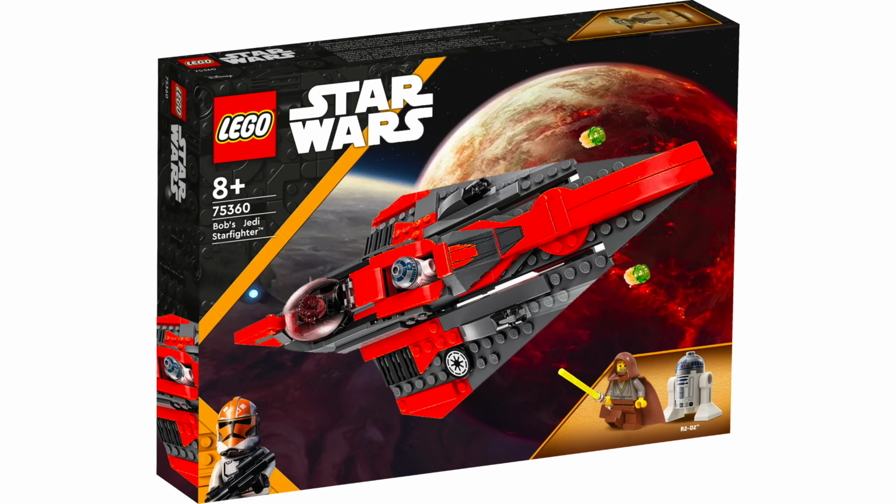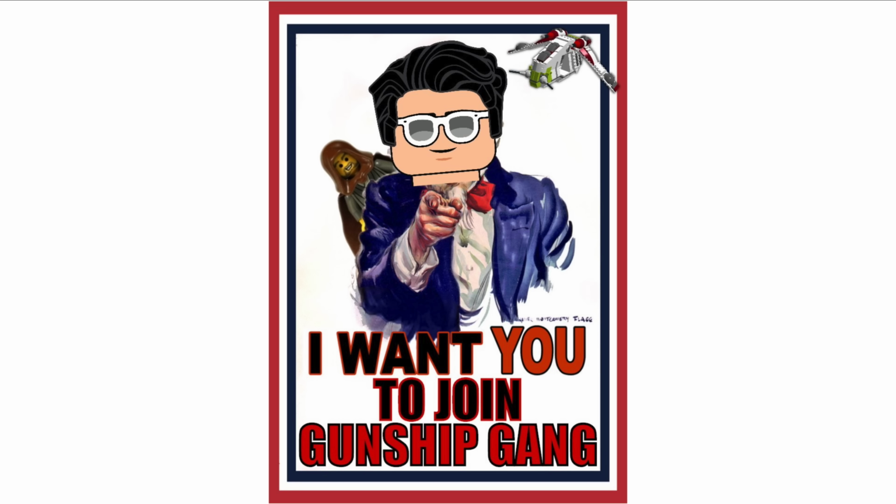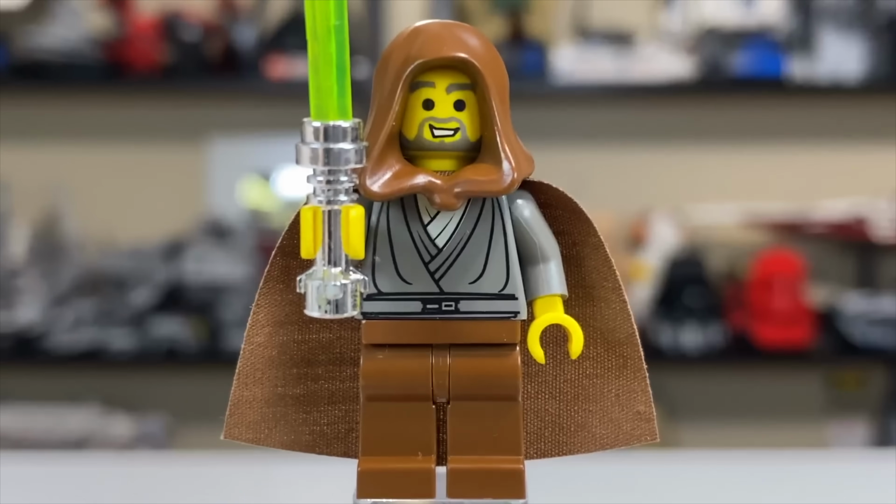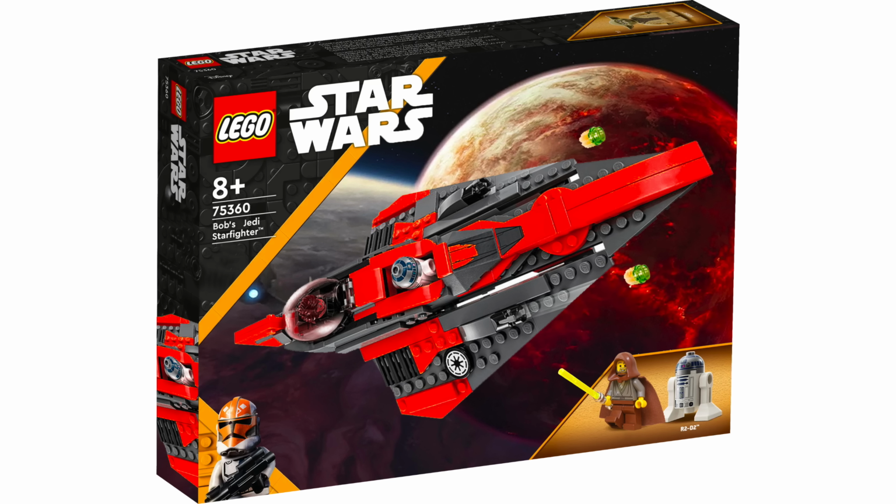The next set is a 75388. I fell to my knees in a Chick-fil-A when I heard this rumor. No, it's Jedi Bob's Starfighter. Can you believe it? After quite a few years now of thinking they weren't going to do Jedi Bob after the whole gunship debacle and them clearly not caring what the fans had wanted with the gunship figures, here's Jedi Bob on a platter in a $40 set with Jedi Bob Starfighter.